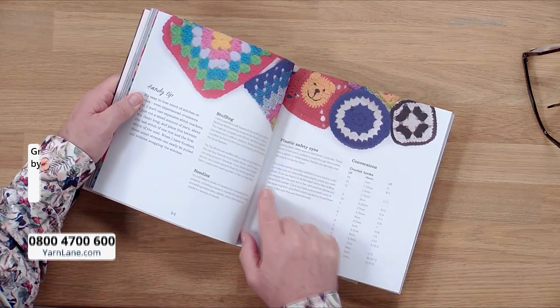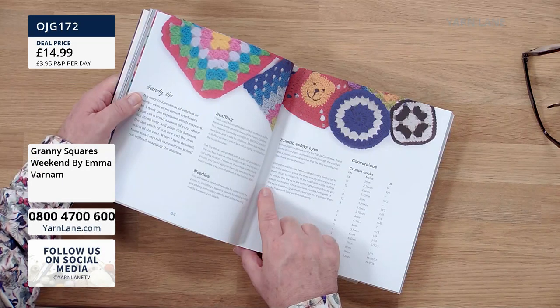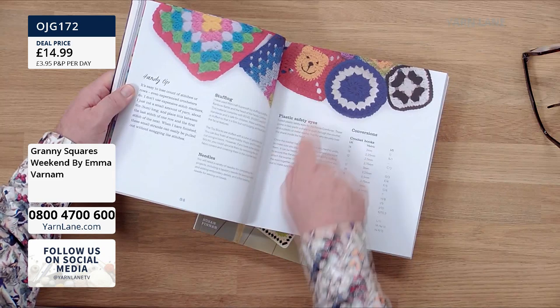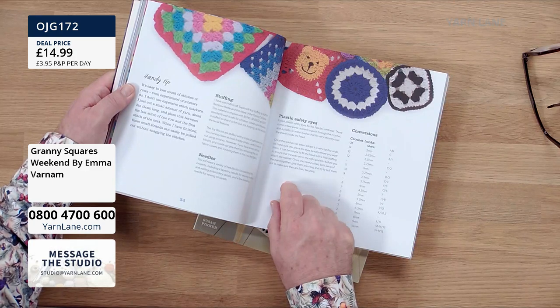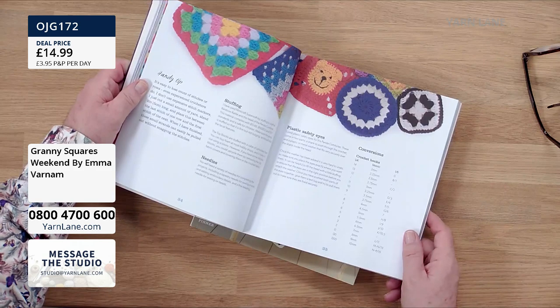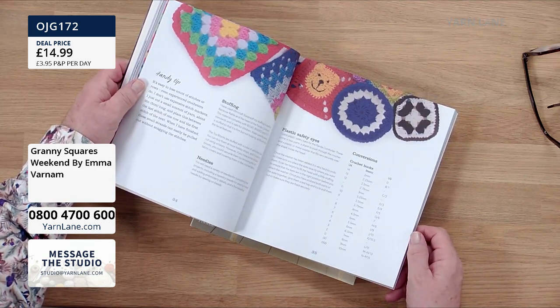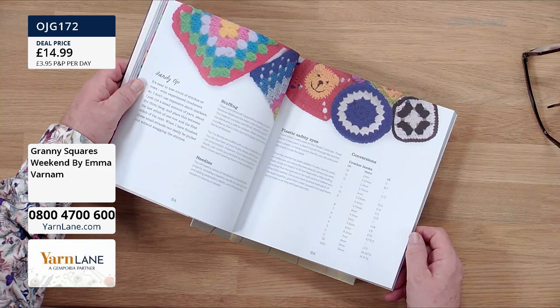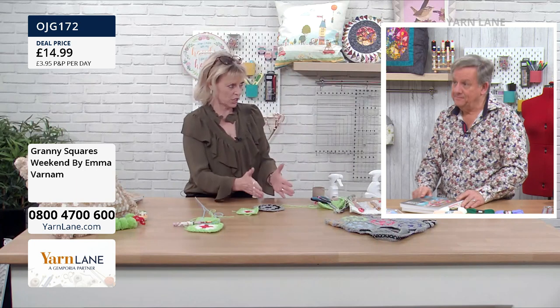But again, please, please, please don't be put off. And actually, that teddy that you've got there, John, you can see their corners are big. All that means is they've done more chains in their corner to make a bigger corner. I can't really see because I haven't got my glasses on, but I think they haven't done the traditional granny square. They've done a treble in each of the stitches along. But as you get more confidence, just learn where you're putting your stitches. Definitely.